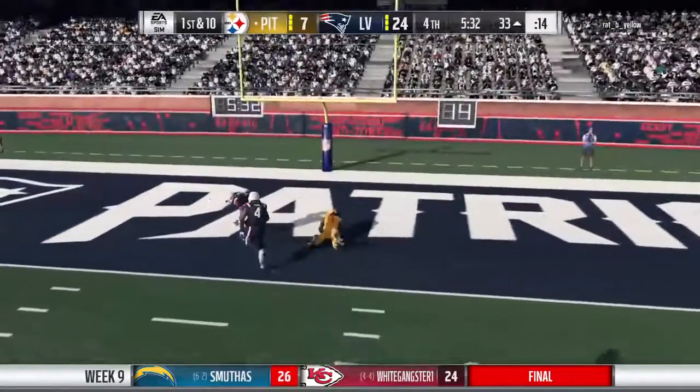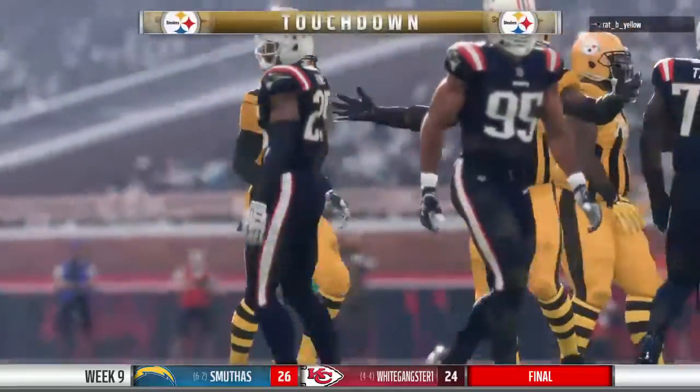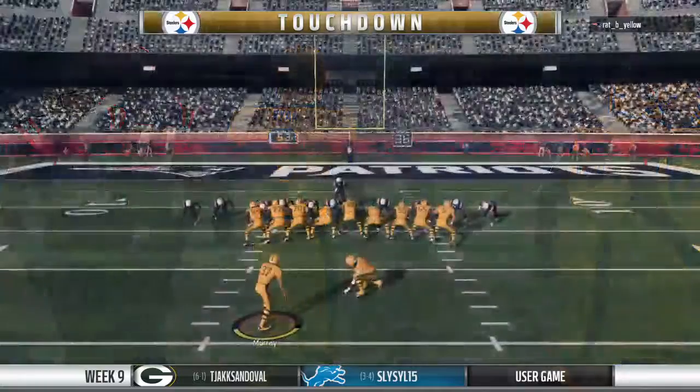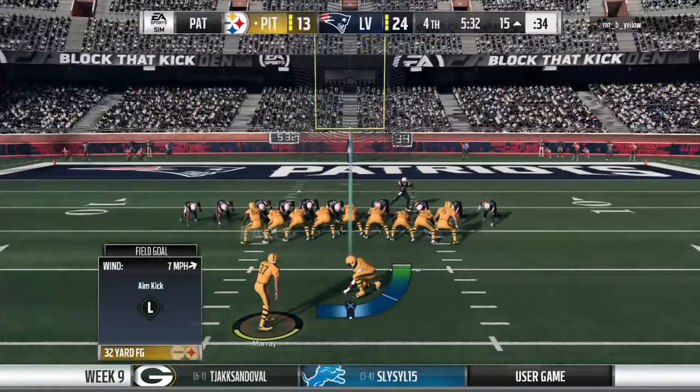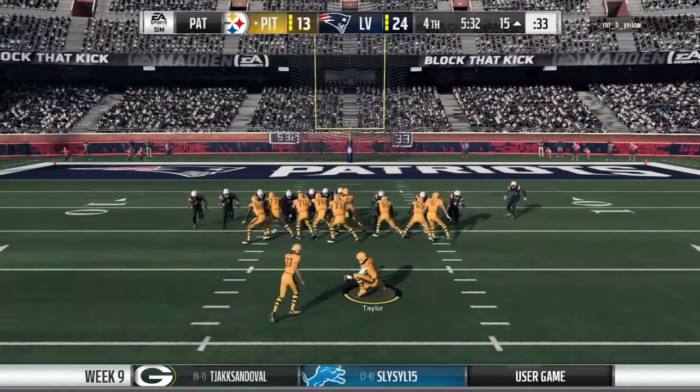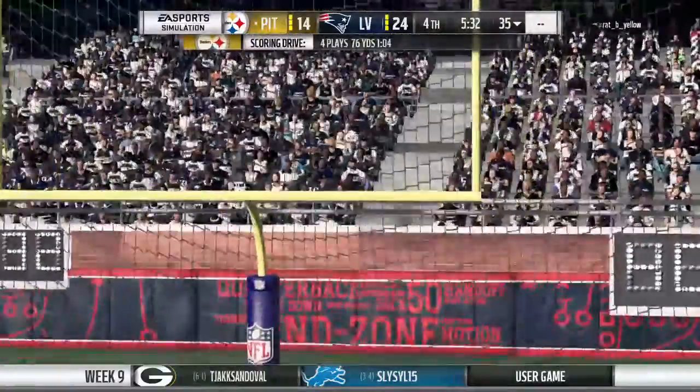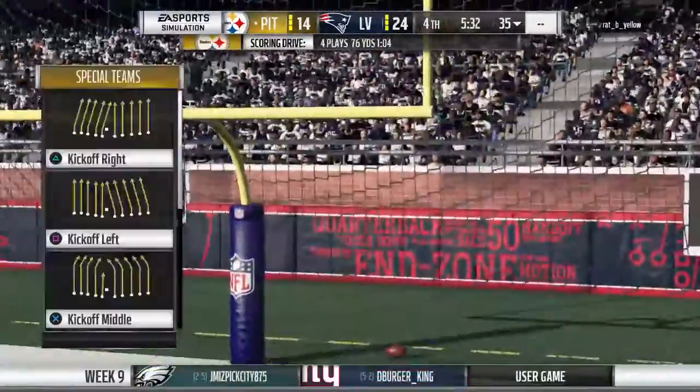Going deep and caught in the end zone. Touchdown, Steelers. Martavis Bryant, his 4th touchdown on the year. And the Steelers are able to close the gap just a bit. And this one through the uprights and good.